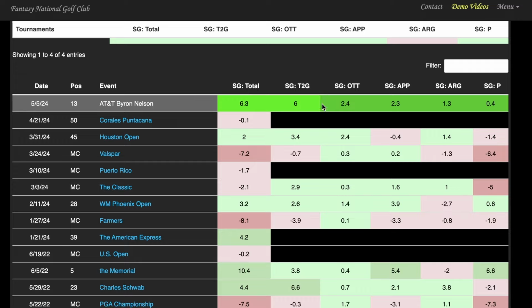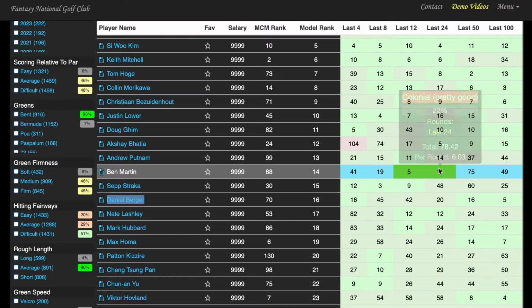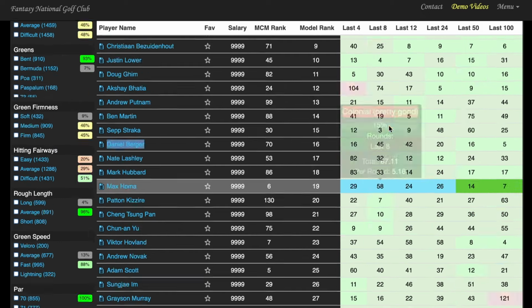He played well in Myrtle Beach too. Played pretty well at Byron Nelson. Maybe he is starting to get it back just un petit peu. That would be very nice to see from him. Hovland, 23rd. Yeah, there's not a lot of big names here.